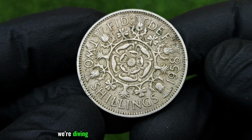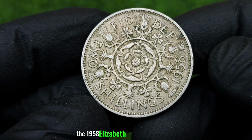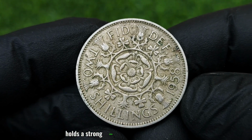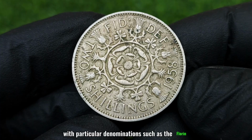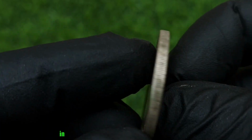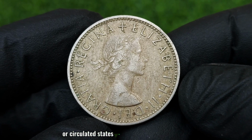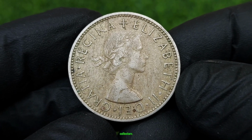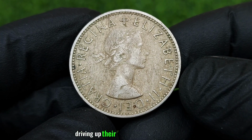And now we're diving deep into the most valuable and expensive. The 1958 Elizabeth II coinage holds a strong place in the numismatic market, with particular denominations such as the florin, half-crown, and shilling being especially sought after. In top condition, even though examples in very dirty or circulated states are common and inexpensive, collectors consistently pursue high-grade pieces from this year, driving up their value.